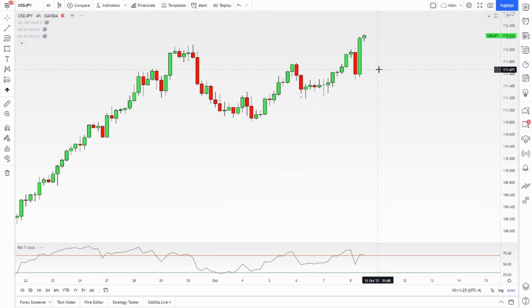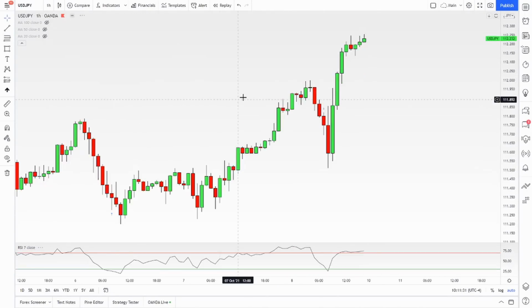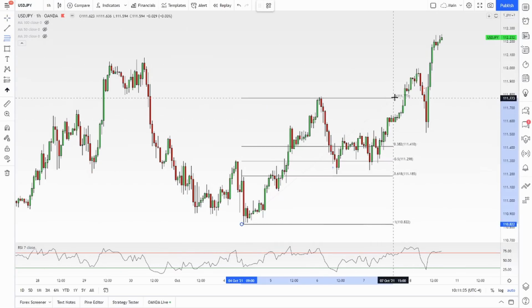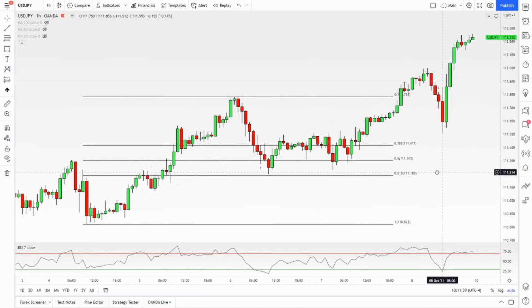Next up is dollar yen. Dollar yen was my big winner for last week. You can see I basically got in on the pullback here. So I'll just show you this trade breakdown really quick as we get into this. So I ended up buying the dollar against the yen as price retraced to the 50% retracement. So here's where I got in, right?